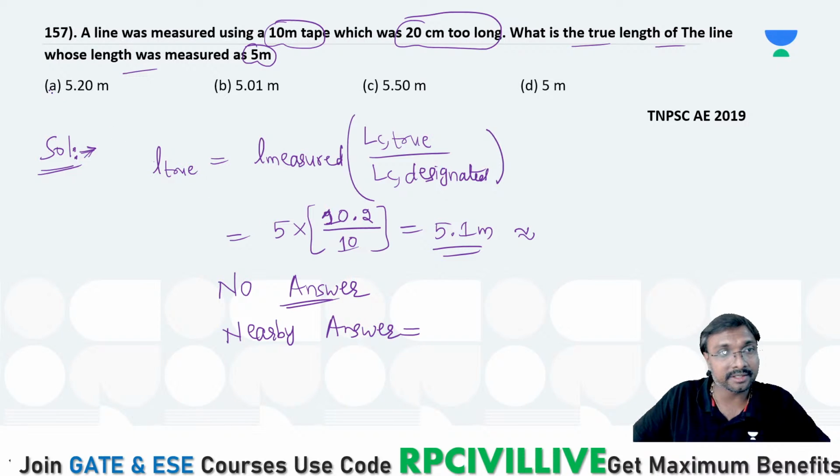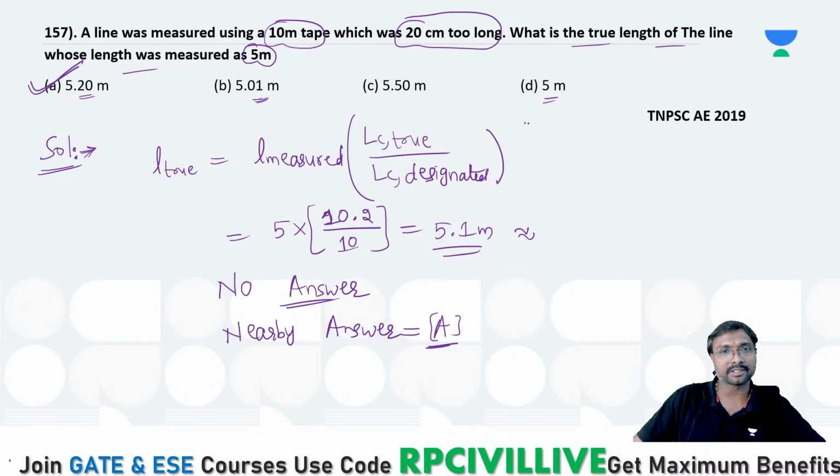That nearby answer is equal to 5.2 meters, right? Which options are nearby? It is 5.01, it is 5.20. Anyone is okay, right? 5 is also a nearby answer, right? Actually, yes, both are nearby, correct, absolutely.